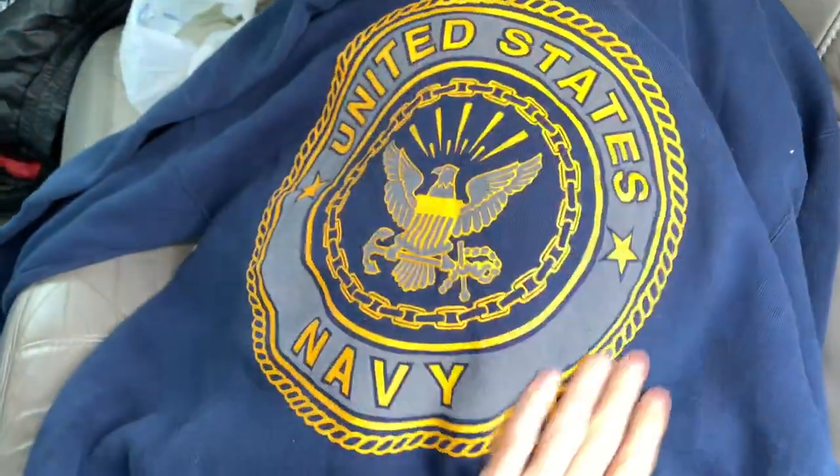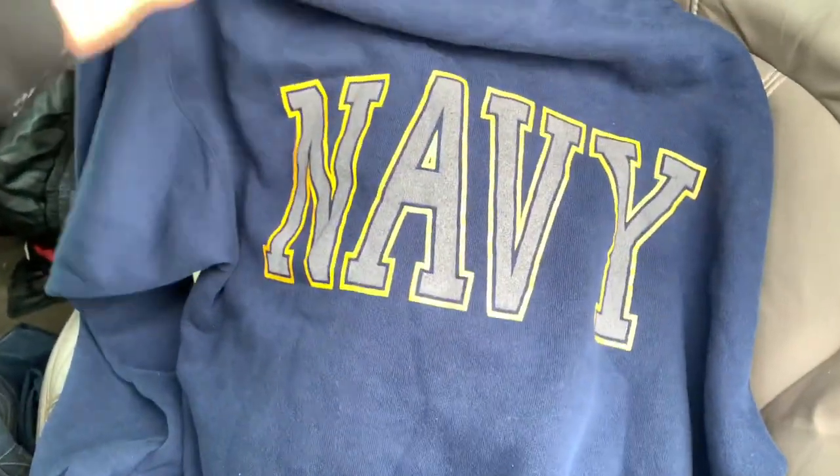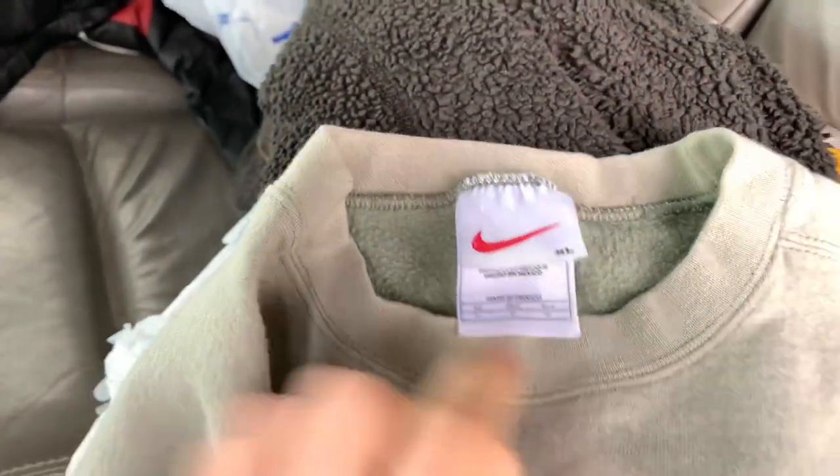It's got the reflective logo, the navy, on the MJ Safi tag. And the back's got the navy with the reflective. And can't go wrong with the old Nike Essential crew neck. Nice little tag right there. That's all it for today.